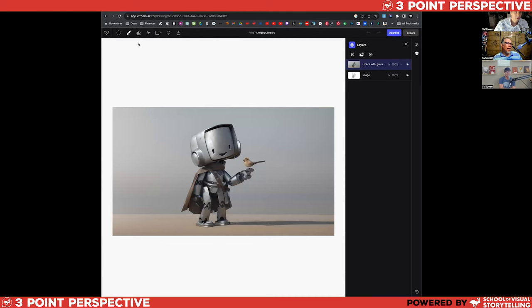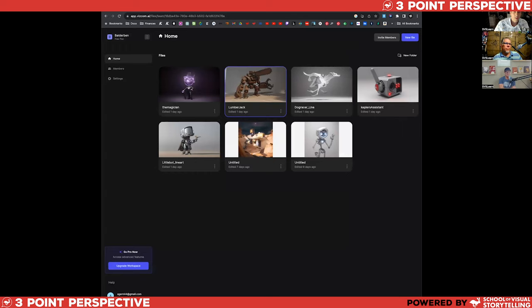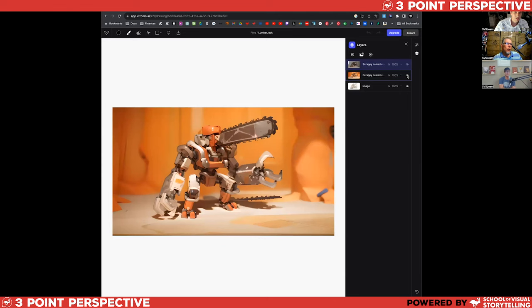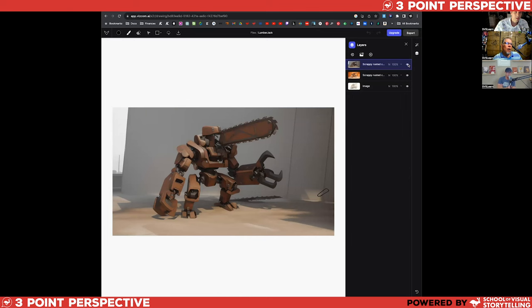Right. So here's another one. This is my chainsaw head robot. There's different variations. So this is the drawing I gave it. This is one of the renders it gave me, which looks a little bit more painterly, maybe. And then this almost looks like a Ryan Church Star Wars concept stuff.